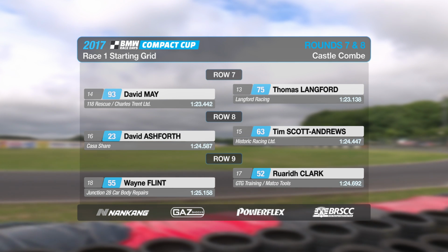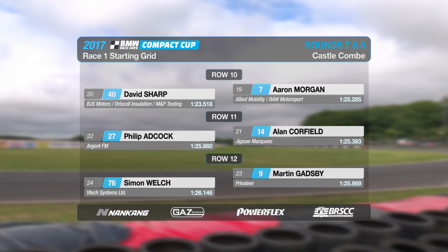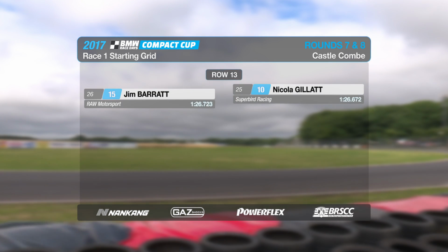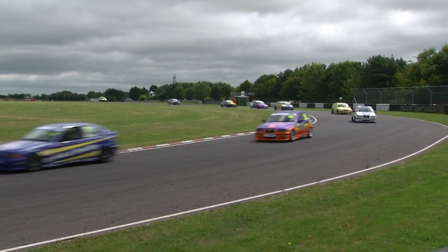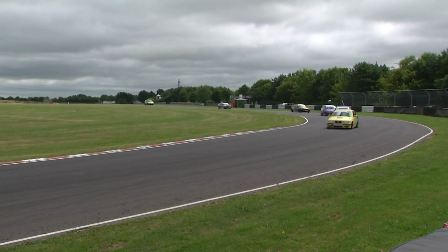Wayne Flint makes his first appearance in the championship, whilst further back David Sharp starts 20th after a grid penalty for contact with David May last time out at Snetterton. All in all, it's set to be another thrilling race here at Castle Combe.